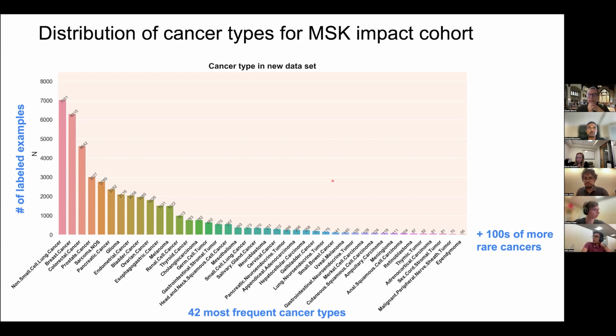And so non-small cell lung cancer is our highest patient population, followed by breast cancer and colorectal cancer. And you can see there's a very long tail of very rare tumor types. If you look at the 42 most frequent cancer types in the patient cohort, which form the basis of our training set, there's a 2 orders of magnitude difference in the size of the classes. And if you've ever done machine learning, in particular supervised classification, you can tell that these differences in class size, or imbalanced classes, can cause a severe problem when you're doing the training.